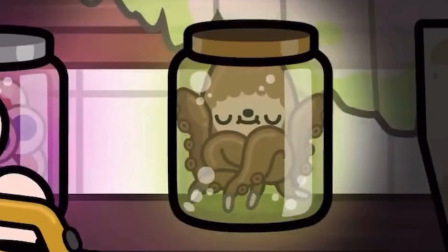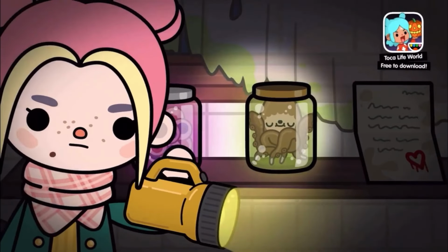We can see this sloth squid in a jar. That looks so cool. I think that looks really awesome. I can't wait to get my hands on that. I wonder if you could take it out. I mean, you probably can't, but that would be so cool.